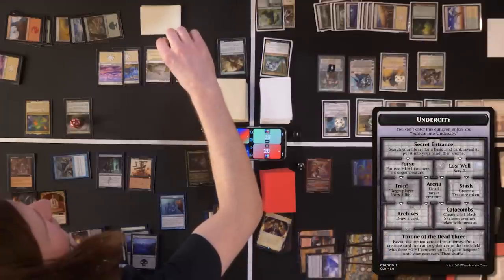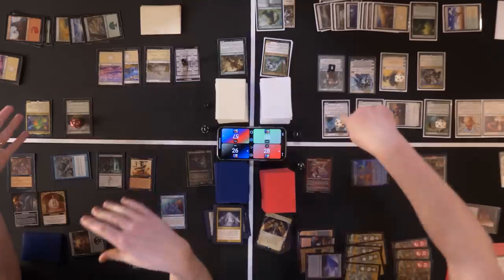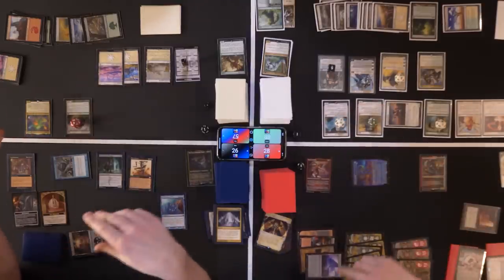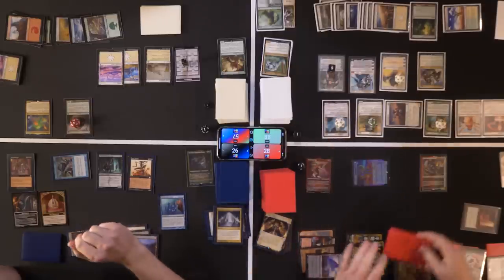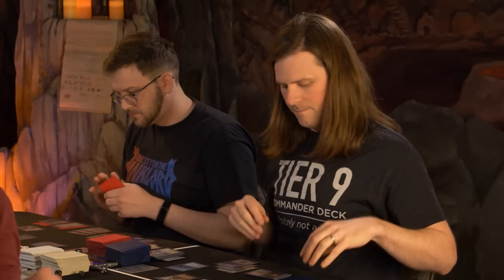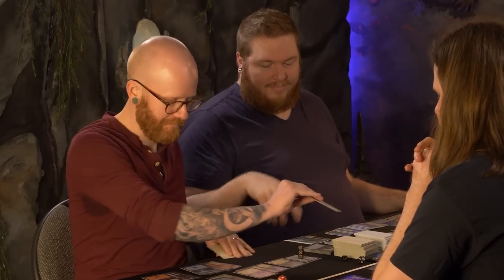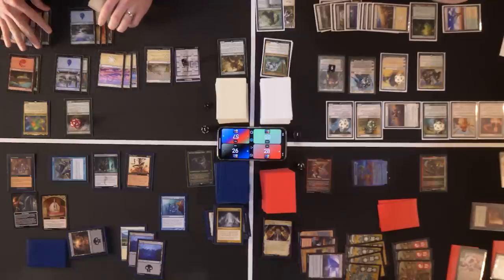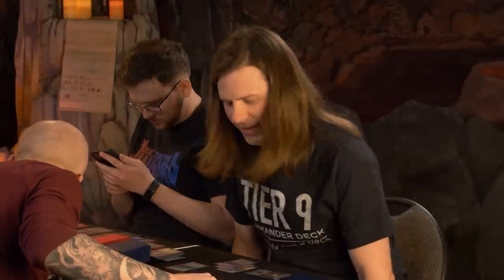Am I one behind you guys? Yeah. Okay, so I can create a treasure or... Oh, goad, yeah. Omnath is goaded to... I'm goading the Voice. You're goading it? Yeah. Okay. I will pass the turn. Oh. Draw for turn. Who goaded this? John did. Yeah. He goaded it.